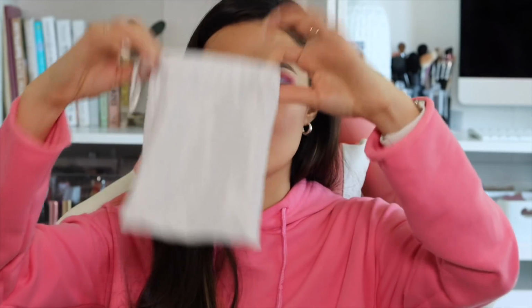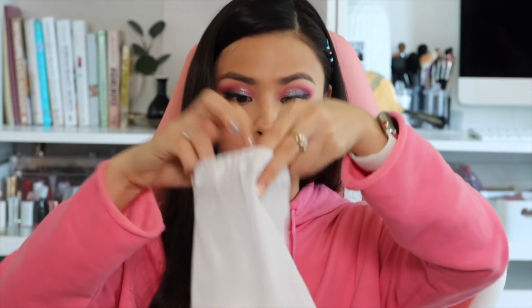It comes with this mesh washing bag. Throw them in the bag, throw them in the wash, and then I'm good to go. So there's not really much more to say about these. These don't fall apart.